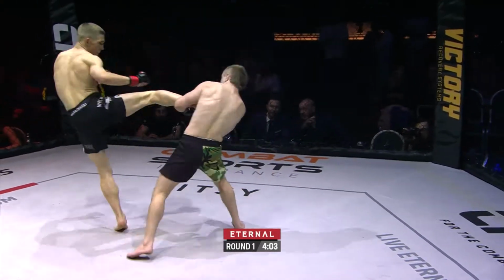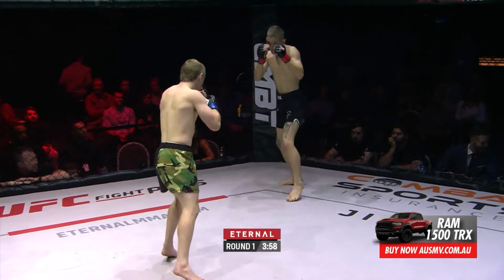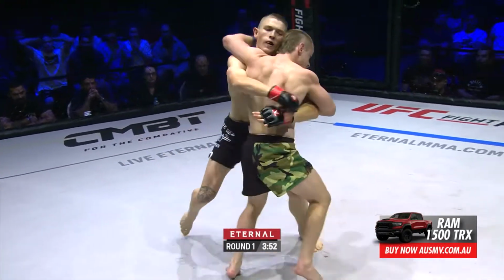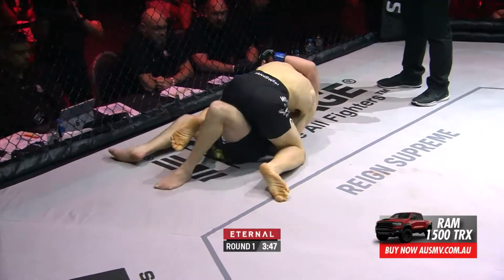But again, Jack Hayes does have power. But again, that's the Muay Thai background at Wolves Den. You can see the kicks caught. Oh, big shot! Wow. Massive shot. Amazing. Wow, what a recovery. Wow.